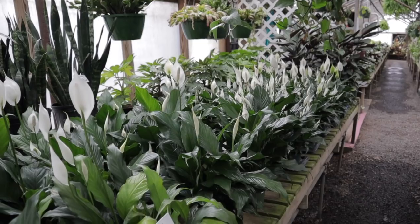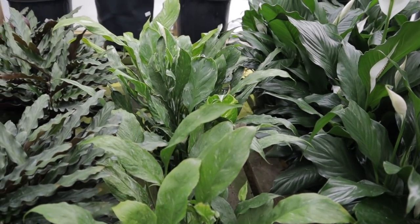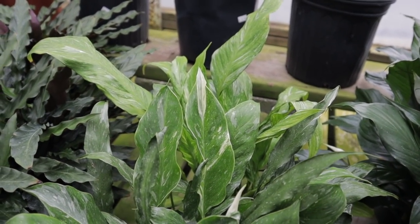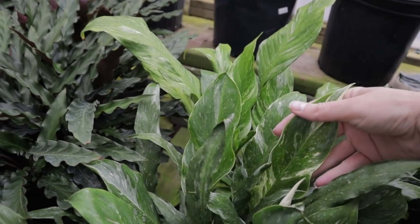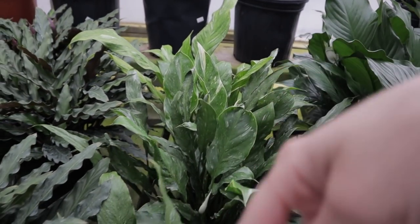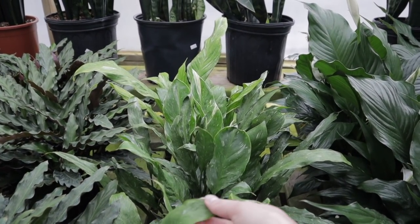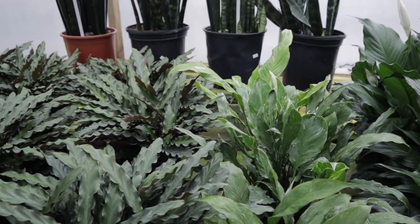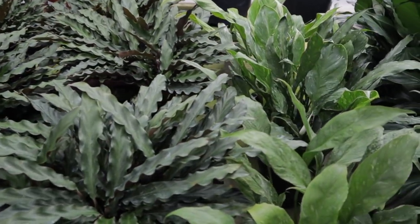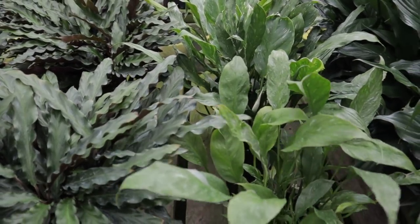I was just over here admiring their peace lilies, and they have some really nice, I believe they're domino peace lilies, but look at the variegation on those leaves. These are really, really beautiful, and I love, love, love my domino peace lily. 10 out of 10 recommend this plant, and I also love it because the leaves will start to get droopy when it's thirsty, so it tells you what it needs. Let me see how much they are, actually. $24.95. Yeah, that's awesome.